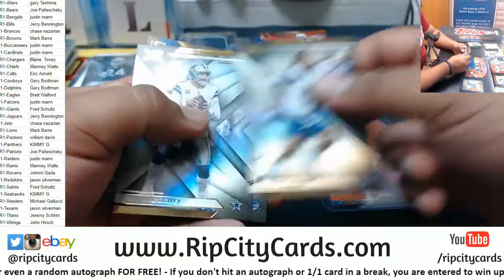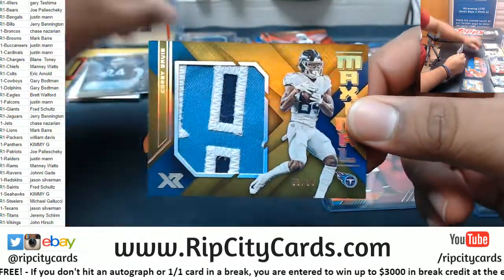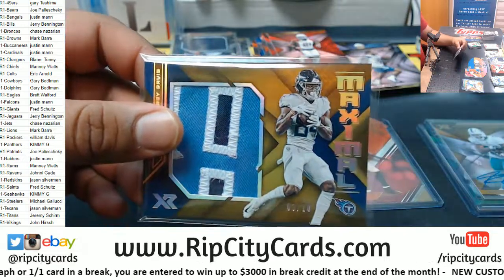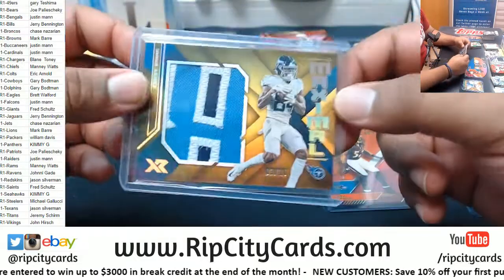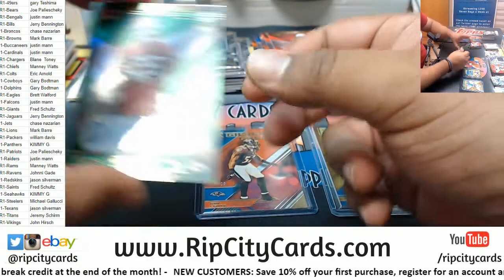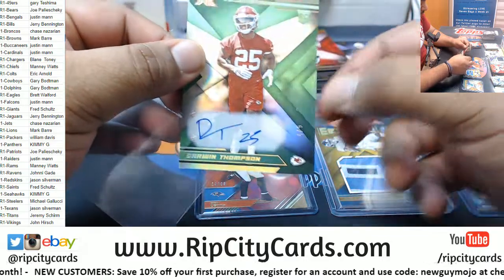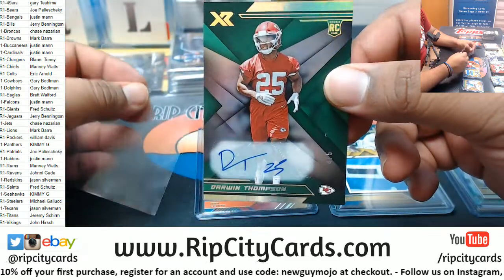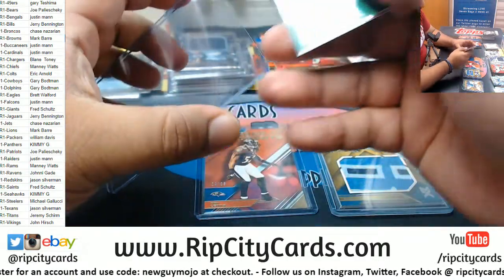Wow, another gold. This one is 3/10. Corey Davis of the Titans. Gorgeous patch on that. And these X cards, nice. Very nice. That is nice looking. 4/5. Darwin Thompson. Has a scratch on the front or something there. I don't know. 4/5. Darwin Thompson. Chiefs auto. That's a shame.